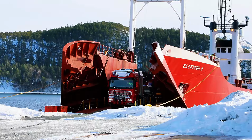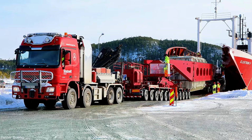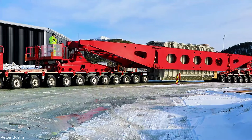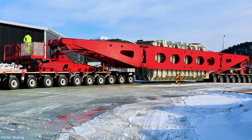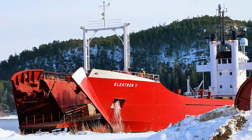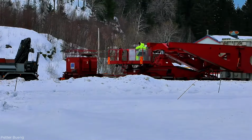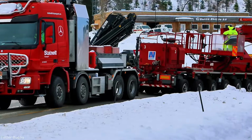The transport of a heavy reactor by Statnett began at Monstad Haven in Trøndelag. The operation involved a specialized modular trailer designed for oversized loads. After carefully positioning the reactor onto the trailer, the convoy departed the port, moving at a controlled speed to ensure stability. The transport route spanned through the municipalities of Afjord and Roan, with support vehicles escorting the convoy to manage traffic and road safety. Navigating tight turns and uneven terrain required precise maneuvering and coordination.